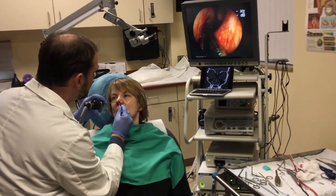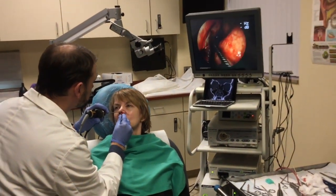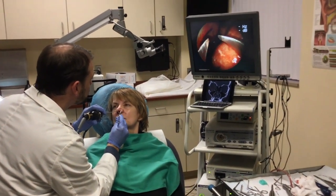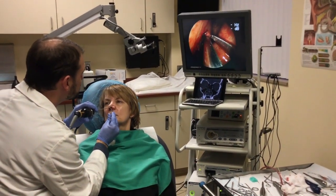Sometimes we put a piece back in to help the tissue heal. To get some support for the tissue. So that's the goal of this. Maybe I already straightened it by disarticulating that now.